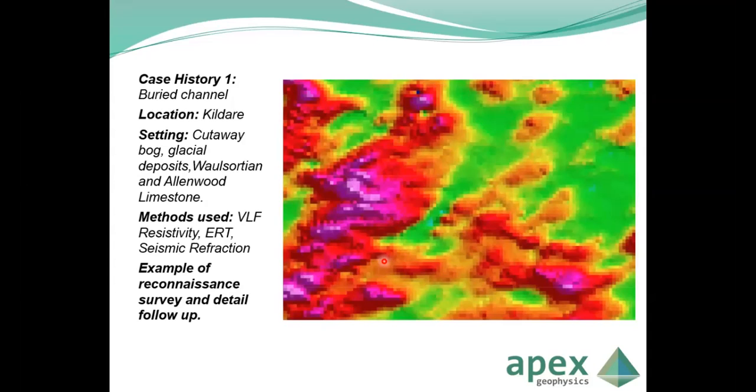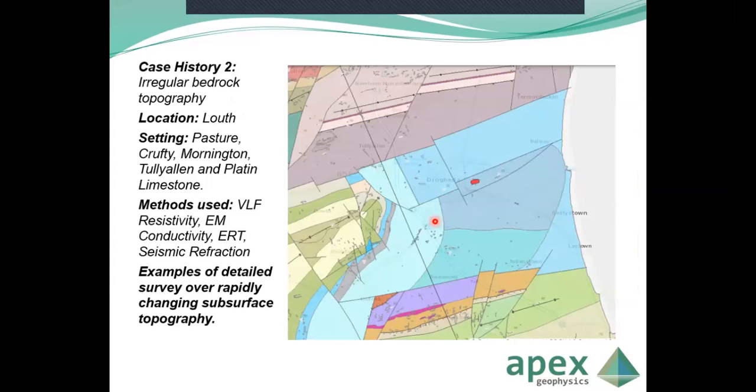And I had a quick look. This is the 3 kilohertz EM. It seems to be this low resistivity feature running in the same direction in the middle of the plot. The next example is from the Drogheda Graben, where you have the Crufty, Mornington, Tullyalan, and Platten limestones in the area just west of Drogheda.